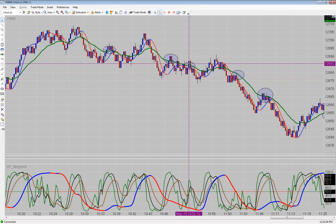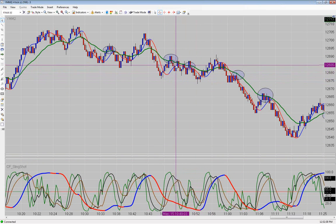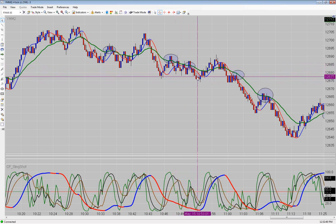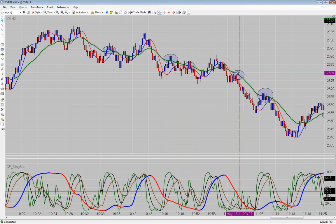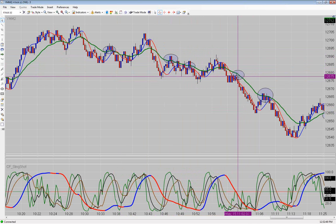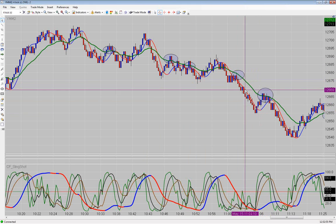You could have stayed in the trade through this. There's a second opportunity to get into it over here. The MA1 turned blue again right there. But what I want you to take away from this is the number of opportunities. Right here, big move on the way down, and this was one of the ones that would be an A-type trade. Everything was red, and it just dropped.